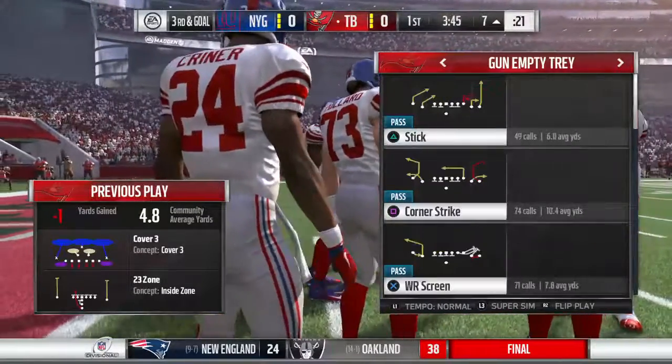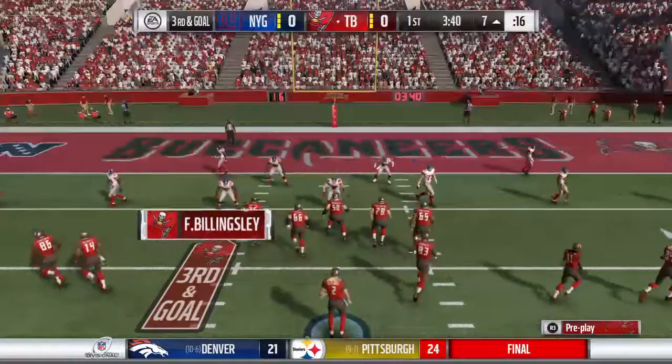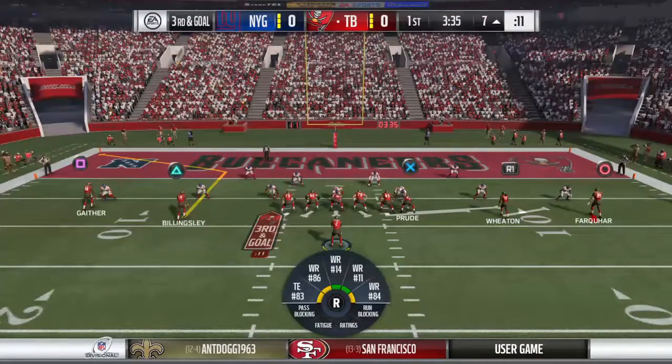Defensively, they're in a prime spot. And I think the defensive guys are probably expressing themselves to them as well. I wouldn't run it here, guys. You might want to try throwing it. And let's see, 6 defensive backs out there. They're on the dime here on 3rd and goal.